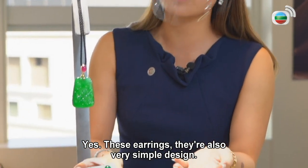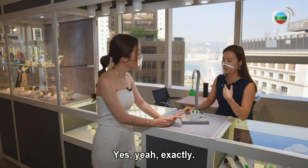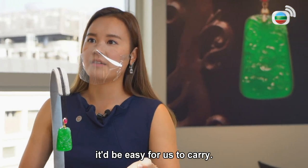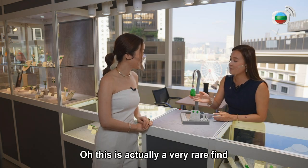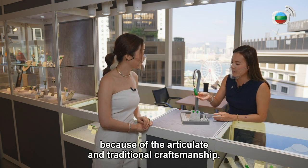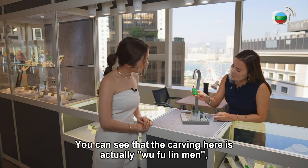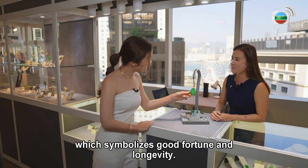These earrings, they're also a very simple design. It's actually easier to carry when it's more minimal. Yeah, exactly. So even for young people like us, it would be easy for us to carry. So what about this piece? Is there a story behind it? Oh, this is actually a very rare find because of the articulate and traditional craftsmanship. You can see that the carving here is actually Wufu Li Men, which symbolizes good fortune and longevity.